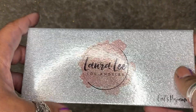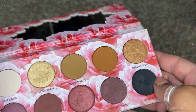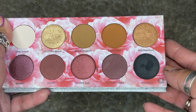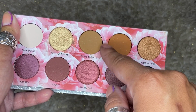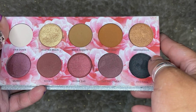Excuse me. Let's see. Another one you'll be surprised to hear about, as much as I can't stand this person, the Laura Lee Caps Pajamas. Now, this is outstanding. This is a beautiful palette. This is pulling more mustardy, but it's actually a very perfect neutral brown.